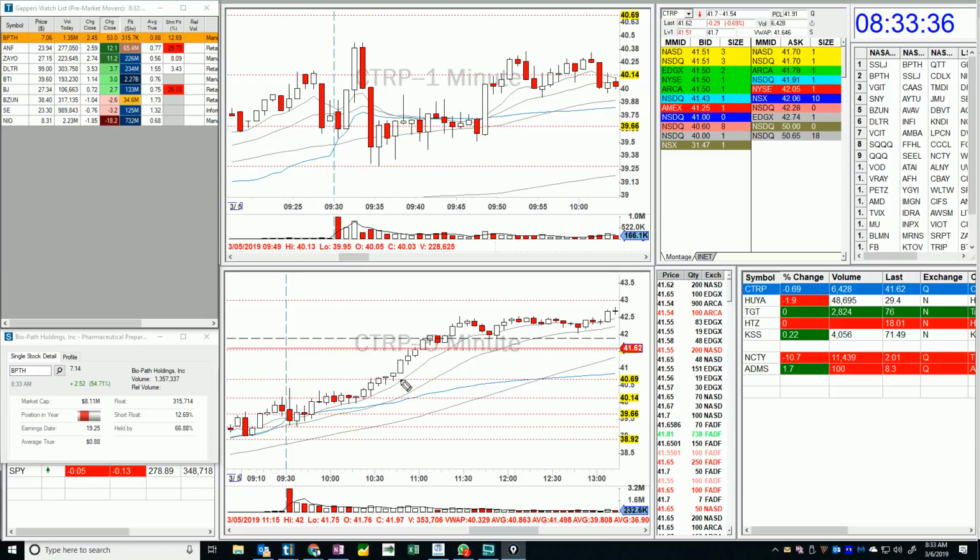I mean, look at this. This is insane, right? No pullback. This is not normal. This is just parabolic here. So I took this long around here, and I got out obviously way too early. It didn't give me any signals to get out, but I jumped out for some reason.